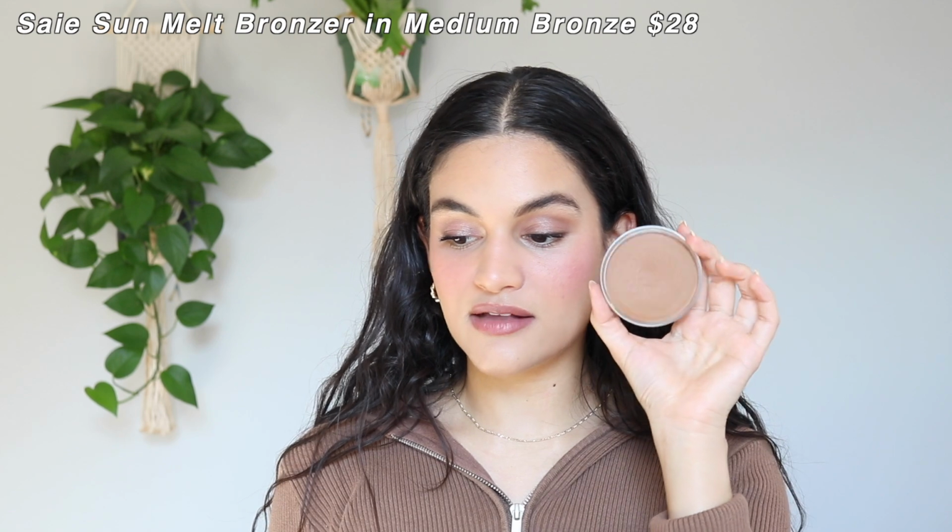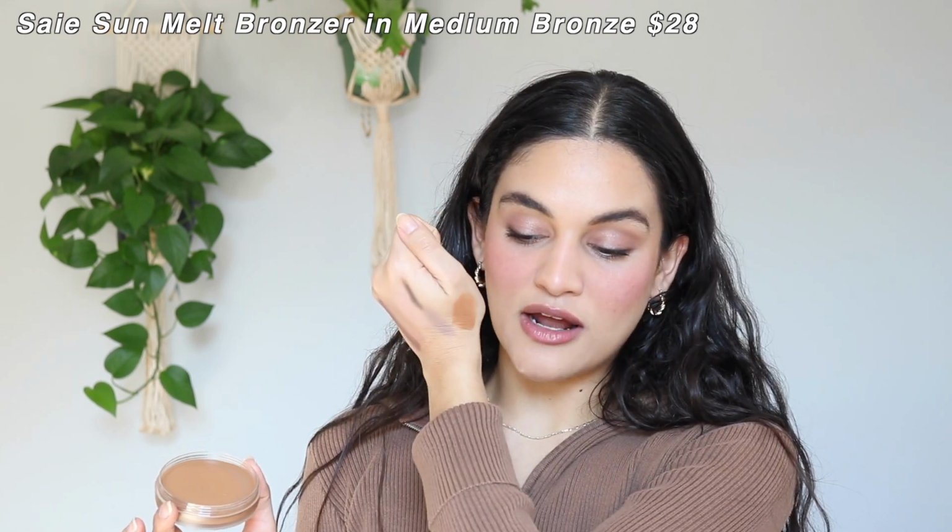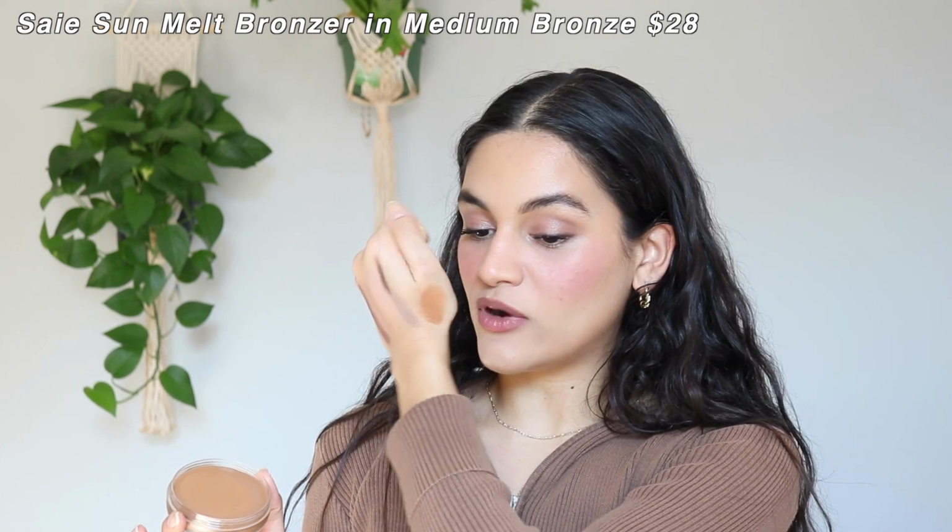I picked up the Saie Sun Melt Natural Cream Bronzer. I got mine in the shade Medium Bronze, and it's humongous. It's so big. I really enjoy the shade on me. I think that it's a great bronzer shade. I think that I can wear it year-round, which I really love.